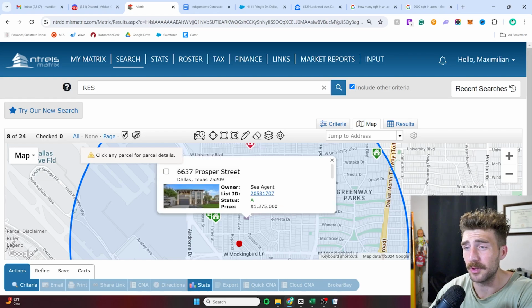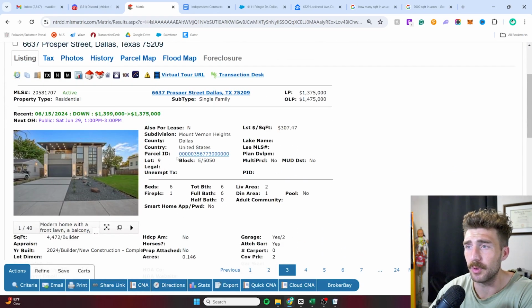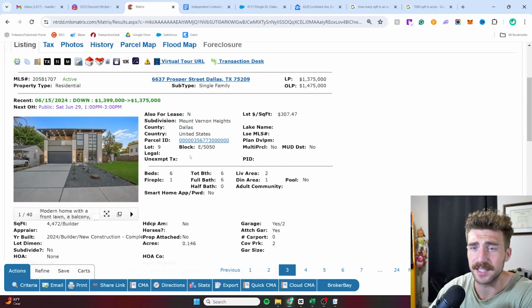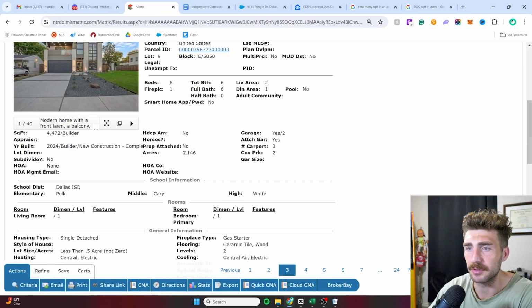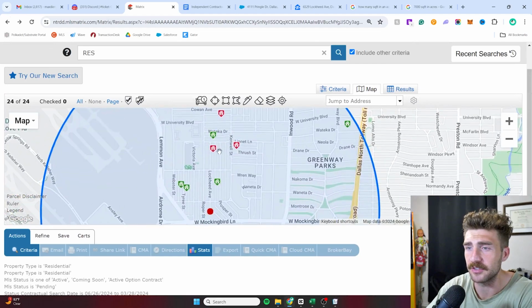This guy wants 1.375. You got to make sure the lot size is the same, right? So this dude wants to build a $1.375 million house. Now he's trying to get that. It hasn't sold yet, but dude, what a freaking house. This lot looks bigger to me. It's a little bit bigger. Oh no, it's the same size. So dude, on this lot, you can justify building a $1.3 million house. But what are they actually selling for?